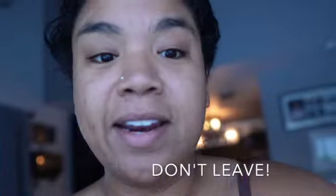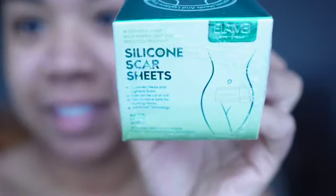But we're gonna go ahead and take a shower, and we're gonna use this. I'm kind of nervous. Hopefully these are already in cut pieces, because girl's a little nervous. Oh well. Clean and dry scar area, cut. Okay, so I have to cut it. It's okay.